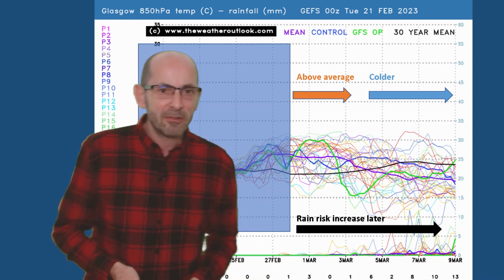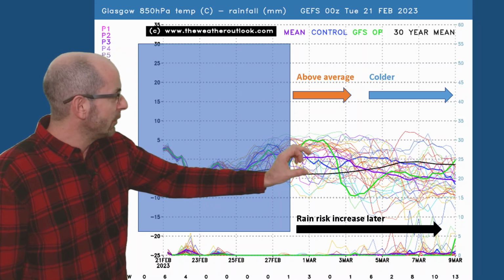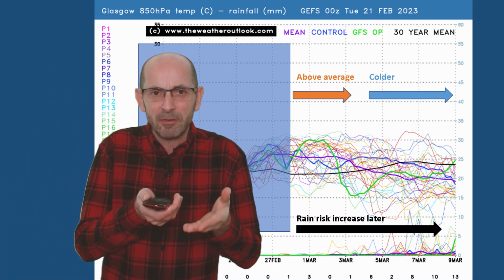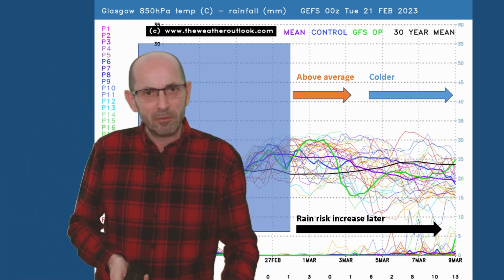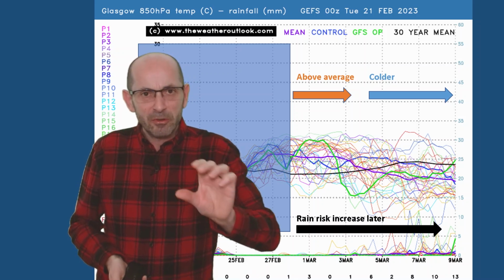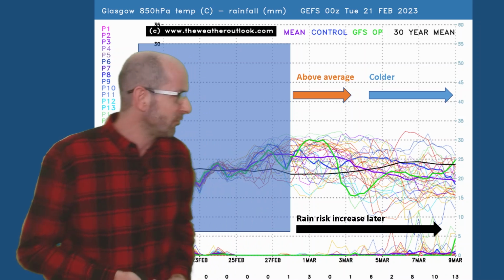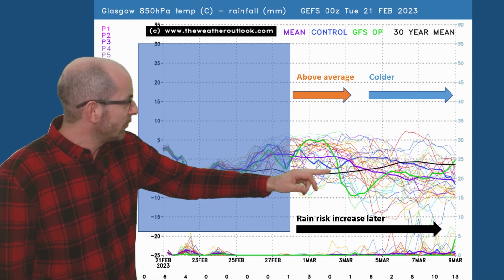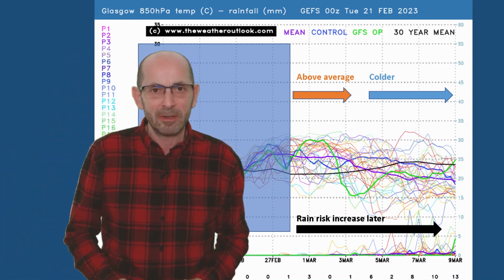Up to Glasgow, the air temperature profile, very similar. A lot of the runs above the average early on. In fact, the deviation here is bigger than in the south. And if you remember on some of those deterministic charts, which I showed for the end of week 1, the yellows and oranges were really over the northern half of the UK, closer to the centre of high pressure. But later on, there is a downwards trend, but once more, there's a huge spread of possible outcomes there.